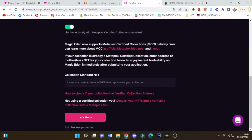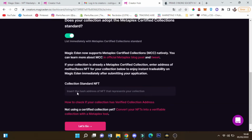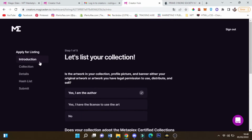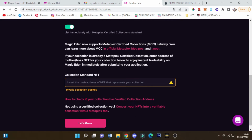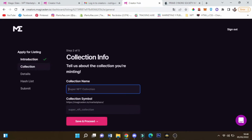So here we can complete this if we have minted our collection. If not, we will not have the collection standard NFT they request. As we are doing a pre-list, I cannot fill this. But there is no problem because we can continue. Click on the checkbox, you need to deactivate the button to continue. So now we continue to collection main information.